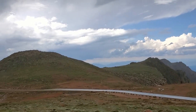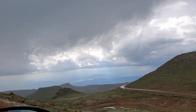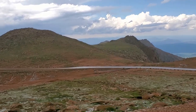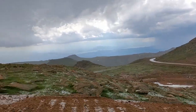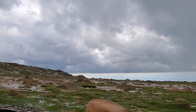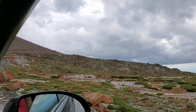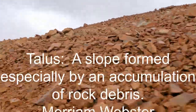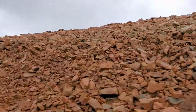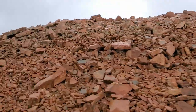Some views for you. It's not, you know, sunshiny, but it's still nice up here. If we would have come earlier, it would probably have been sunshiny. So just a clue, if you want sunshine, come earlier. If you want exciting weather, come later. Okay, everybody, I might be going too fast, but this is a talus slope. Yeah, and I guess there's some pika up here, but probably not going to see those.